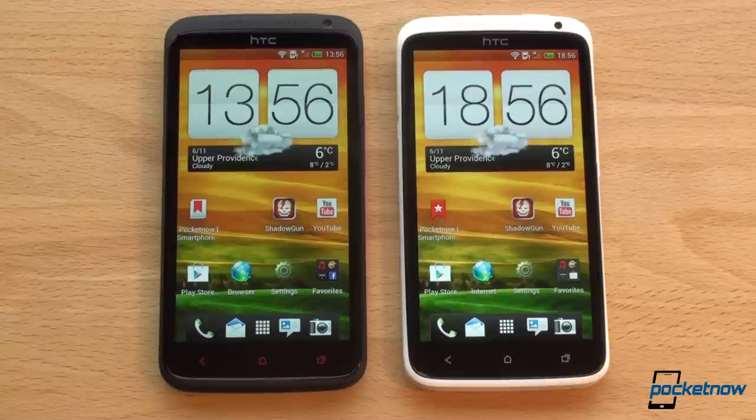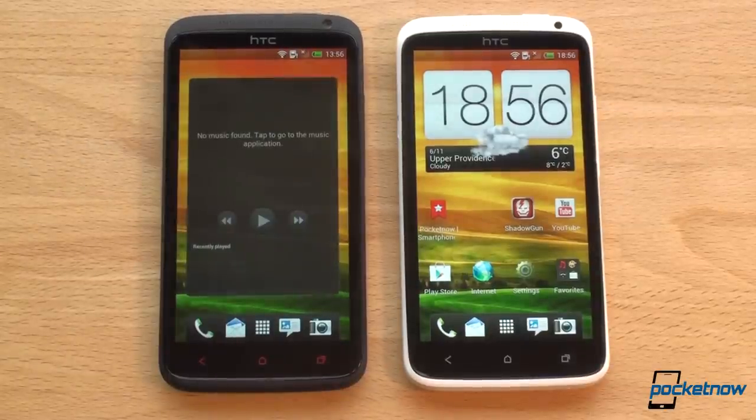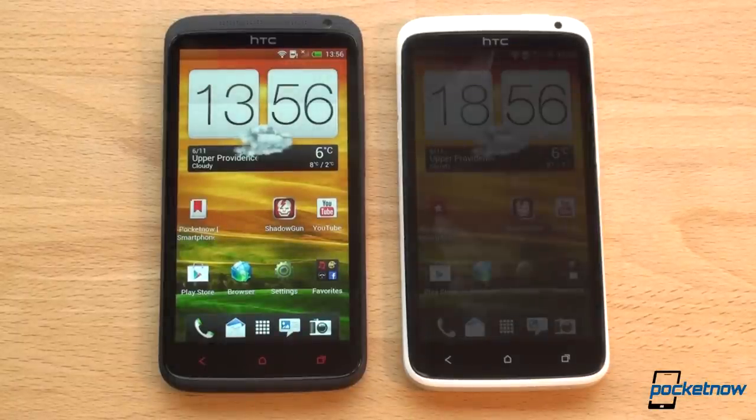Of course, if you're in the market for a phone, the One X Plus is a great place to start. It's got the latest version of Android right out of the box. If you like Sense, this phone will work well for you. If you don't like Sense, then of course you could probably root it and put your own custom ROM on it.